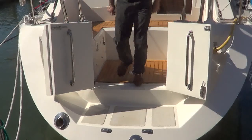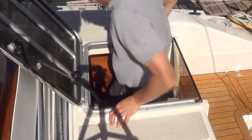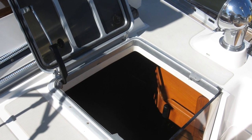In addition to her center cockpit, she features a unique aft cockpit that opens out onto a swim platform. This aft cockpit also has a separate companionway leading down into the aft owner's stateroom.